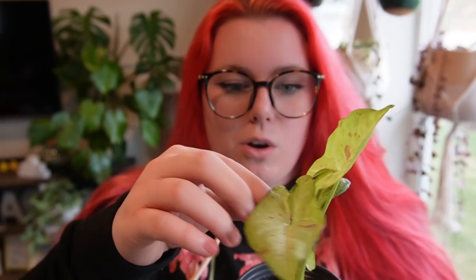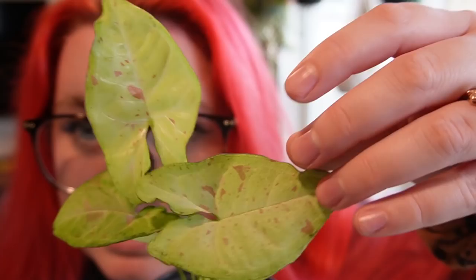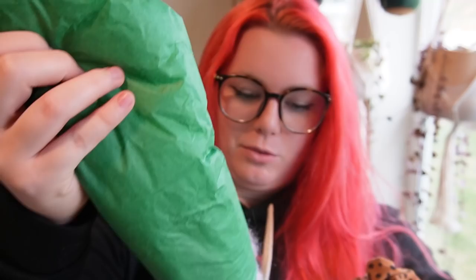Look at this whole spot that's coming in. That's so pretty. Oh, I love this. Thank you so much for sending me this. Now, I think there's only one left. Oh, I saw the pot. This is a plant that's been on my wish list forever, and you guys have watched me almost check out with one so many times. We're just gonna take this off.